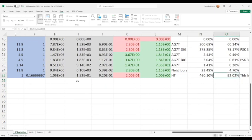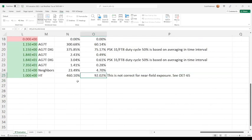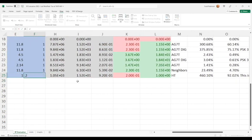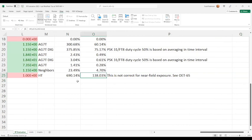Well, by doing that, I do meet the RF exposure limit. Now, if I increase this back to 0.25, so talking 1.5 and listening for 3.5 or something, you see that I just blew the regulation. I've become unable to meet the maximum exposure for an HT.